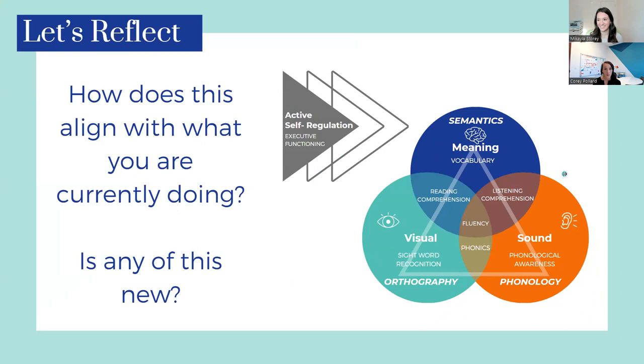Quick reflection: how does this align with what you're currently doing? The good thing is that no matter what you're doing, if you've been teaching and helping support students with their literacy, you are hitting one of these areas, no doubt. You may be hitting multiple of these areas. So think about what areas you're already doing really well. Keep doing that. There's a lot that you're doing amazingly, and your students are making a ton of growth regardless of what your approach has been. Then we can start to think about what things are new, or what things maybe I haven't been hitting before, and how I can start to incorporate some of those areas as well.